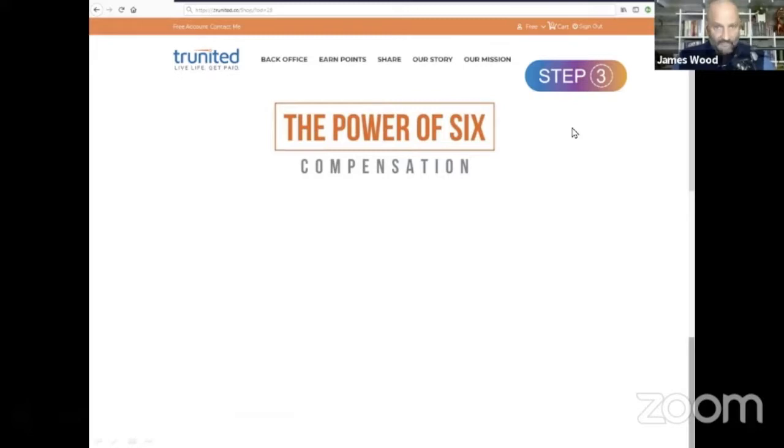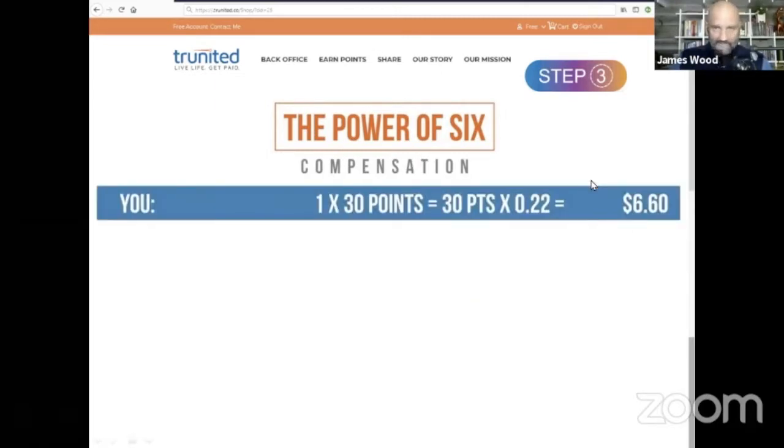The best way to explain how this business model pays and then scales is this power of 6 slides. So what I always like to do is take a quick minute and just run you through this one blue line. This blue line represents you as an individual and how being a Trunited member affects you. These points affect you on an individual basis, right? And then I'll show you how this scales.